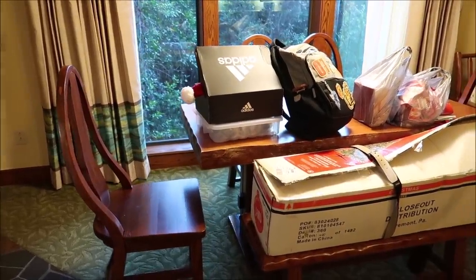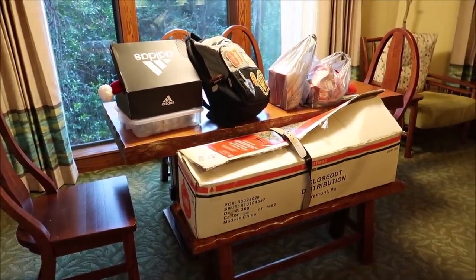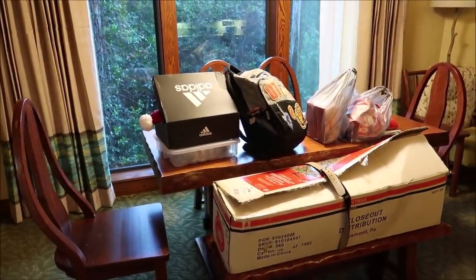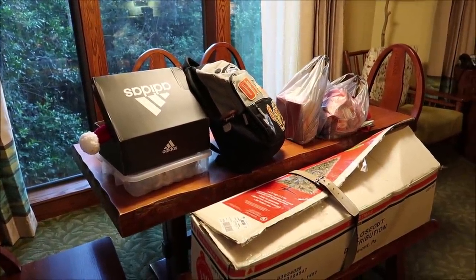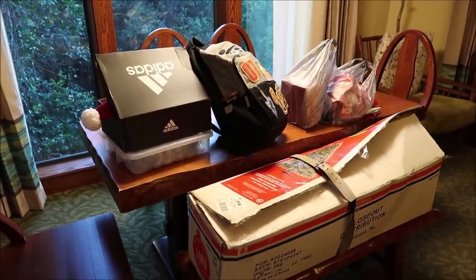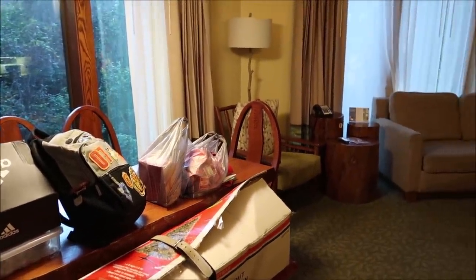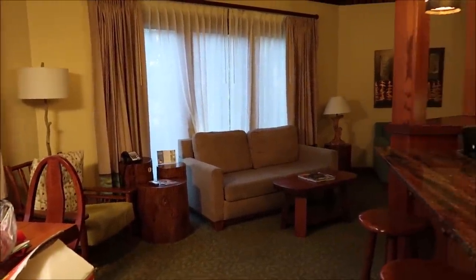And there we go, there's all my Christmas stuff. I got the good old tree right here. I got some lights and I've got all of your Christmas cards and ornaments that you guys have sent me. So if you sent me a Christmas card or an ornament, as long as I got it before I checked in today, I brought it along with me and we're gonna decorate the whole entire treehouse with it. So it's kind of like you guys are here with me too.